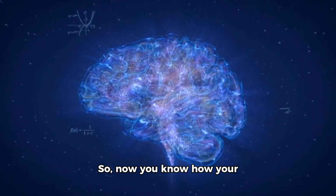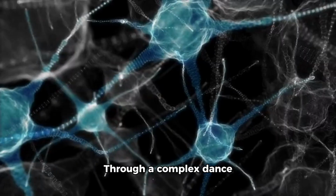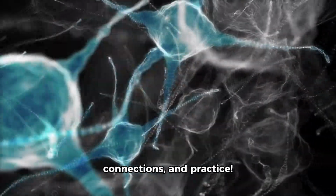So, now you know how your brain remembers things. Through a complex dance of neurons, connections, and practice.